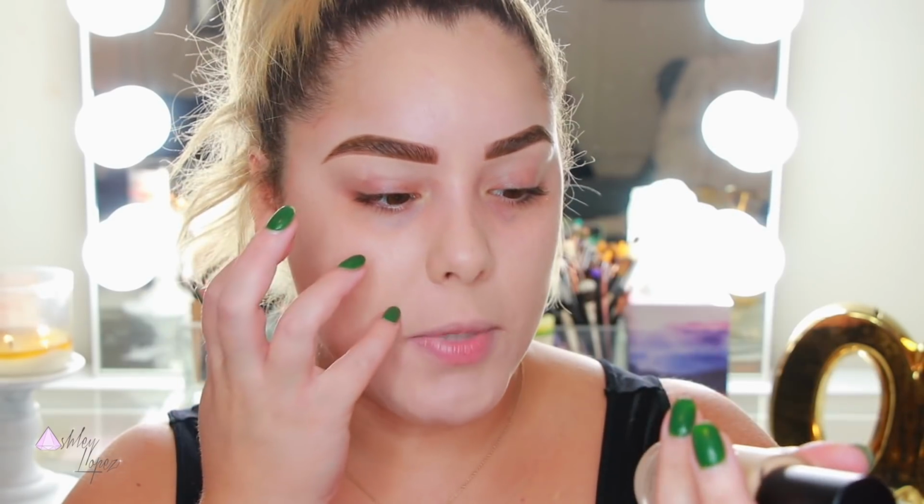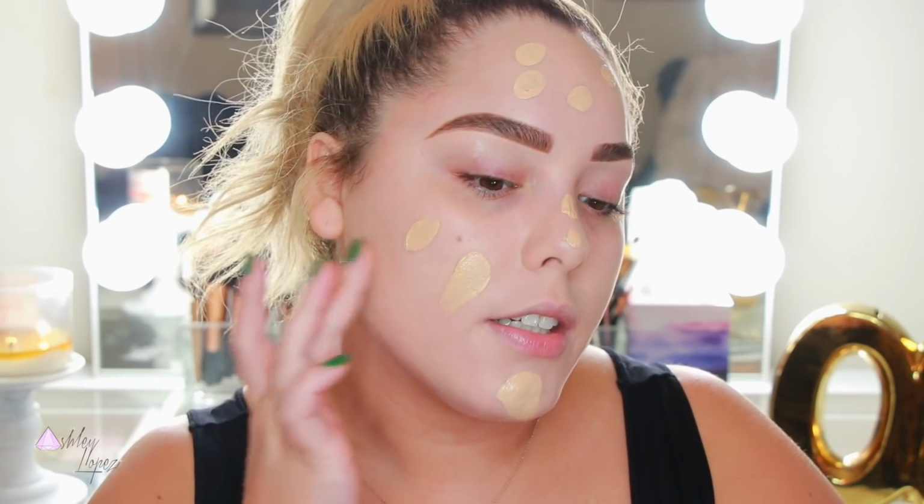Today I'm using the Bobbi Brown Skin Longwear Weightless Foundation. I'm gonna use the shade 3 Beige. I have a full review on this. If you guys want to check it out, I'll put a card for it. But I'm gonna do 3 pumps because the pumps in this foundation are kind of small. I'll blend out one side at a time so you can see.